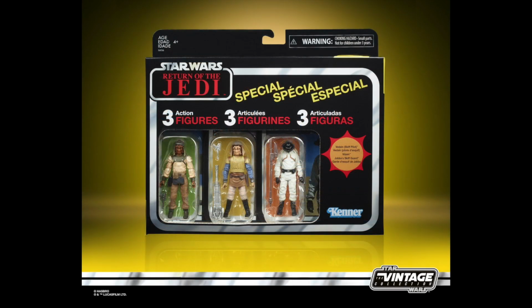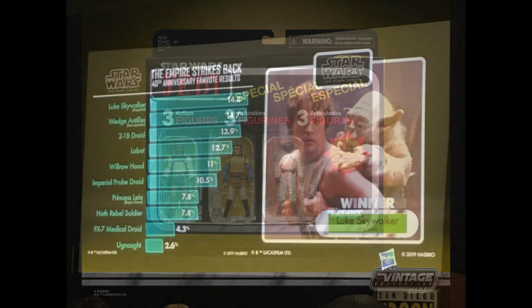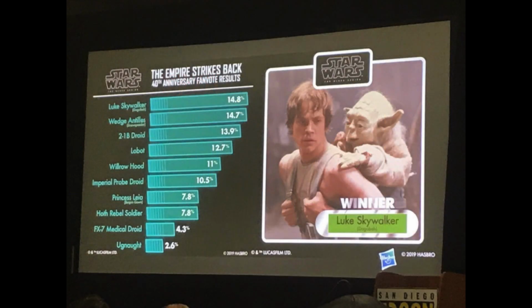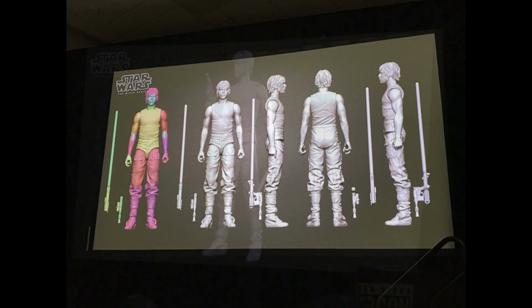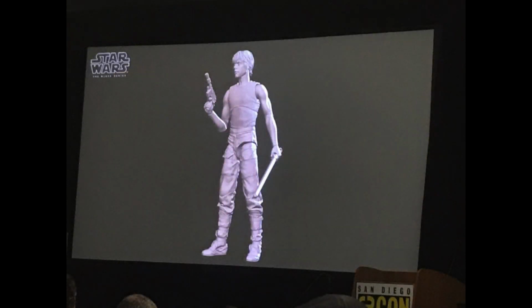In terms of the Black Series, they did actually reveal a new figure. So the one that was the fan vote, which is the Luke Dagobah, so basically he has been revealed, and they just showed some prototypes and how they're constructing that figure. And it's got to be said, he looks like a pretty good figure, that one.